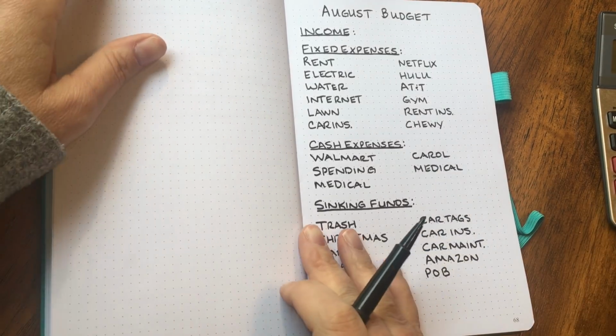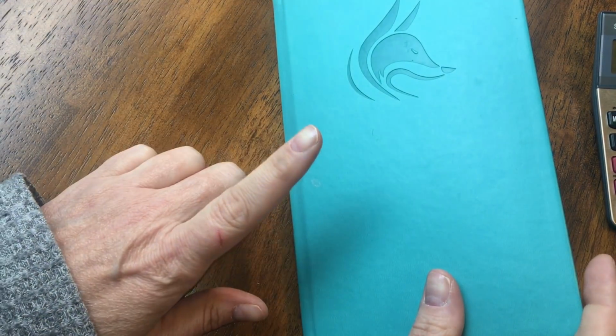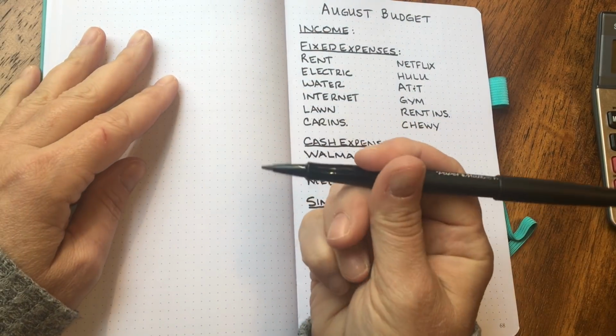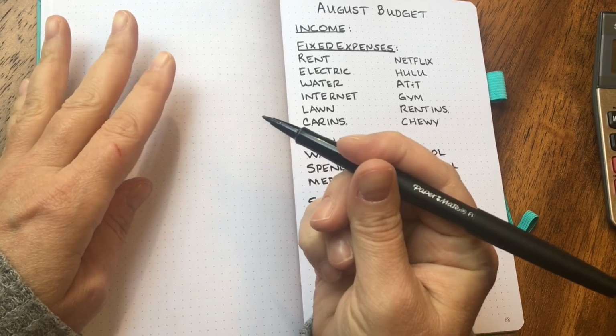So as usual, I am using the Clever Fox dotted notebook and I am using a Papermate Flair.